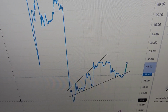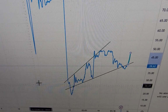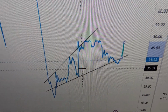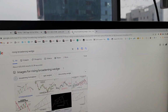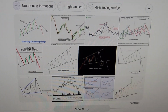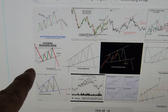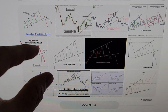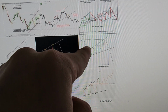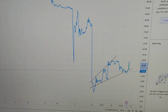And you think, isn't that bearish? Isn't a rising broadening wedge bearish? Well, this is a rising broadening wedge. Ta-da! And normally what happens to these things is that you fall out of the bottom. Price goes up and you fall out of the bottom, and you bounce, bounce, bounce, and then fall out of the bottom. But in this case, that's unlikely to happen.